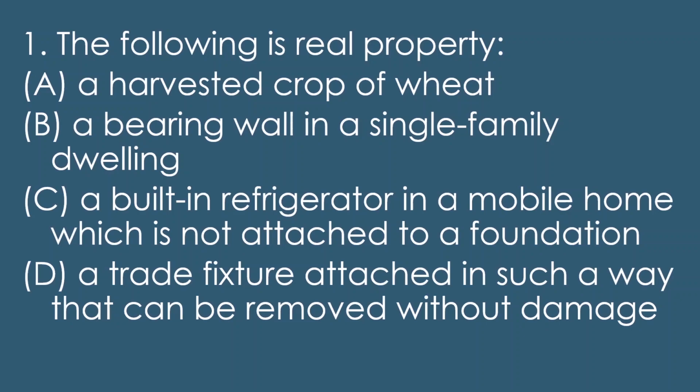So we're looking for what is considered real property. A, we have a harvested crop of wheat. Well, we know if a crop of wheat is attached to the root system, it's real property. But when it becomes harvested, it's severed and then it becomes movable, and that is then personal property. So A is not correct. B, a bearing wall in a single-family dwelling. Well, we know a single-family dwelling is real property, and the bearing wall inside that single-family dwelling is also real property because, remember, that is the main wall that keeps the house up, for instance. And so that would be real property. So that looks to be the best answer.